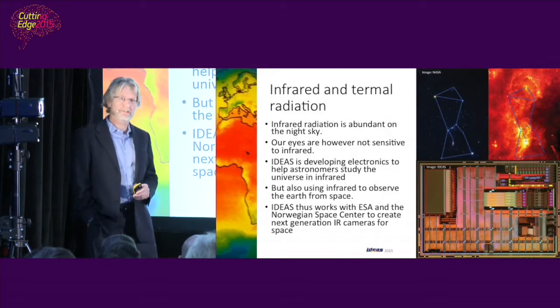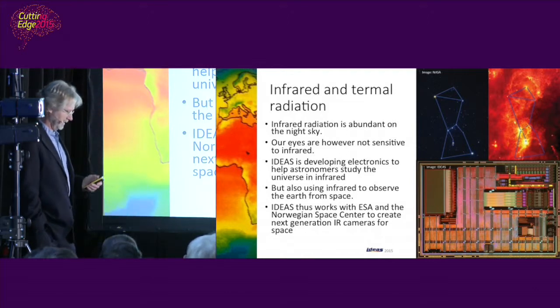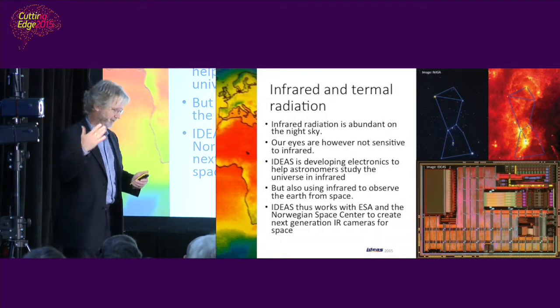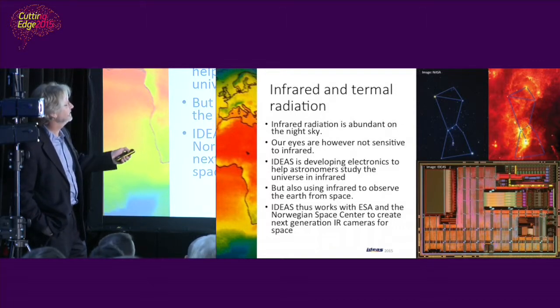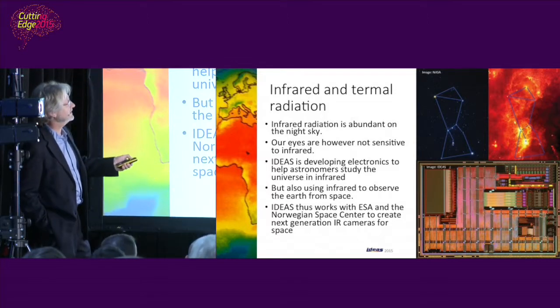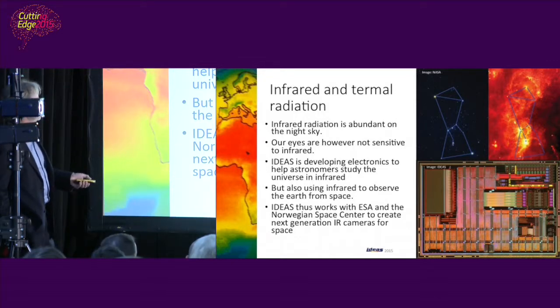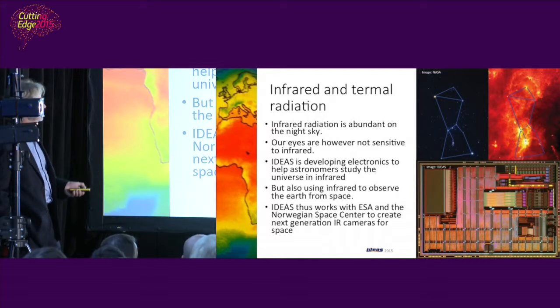We also do some work in infrared and thermal radiation. Unfortunately for us, we cannot see infrared radiation. If we could, our night sky would look very different. This is the well-known Orion nebula. In infrared, it is actually very, very bright. There's a lot of ionized gas there, and we make a circuit here, about this size, that is used to read out infrared detectors.